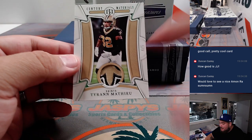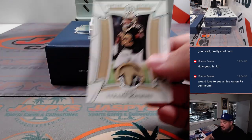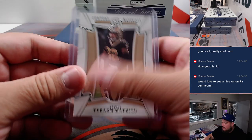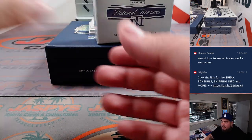Ooh, look at that Saints patch right there. That's pretty awesome. Tyrann Mathieu, 4 out of 5. That's very nice. Saints. Mathieu straight up. Very nice hit right there. All right, here's the autographs.